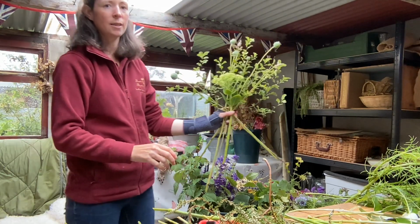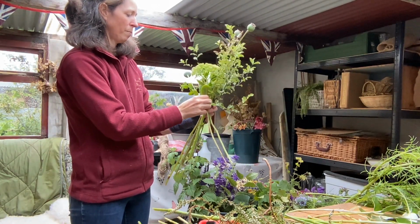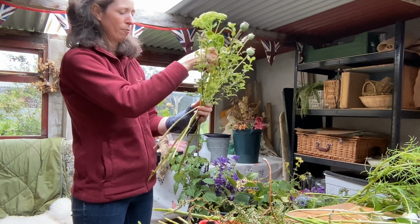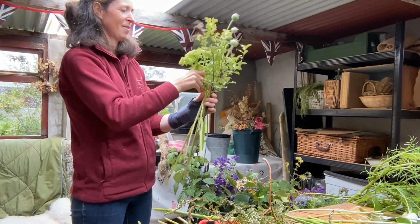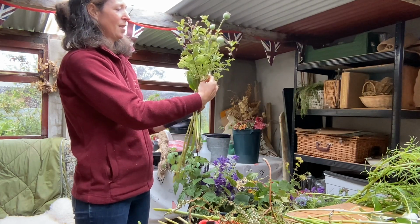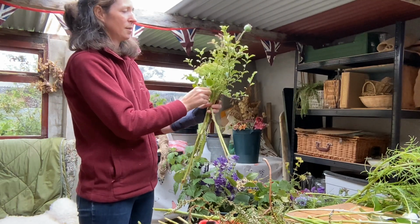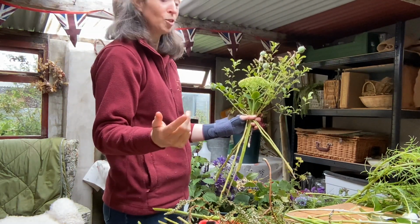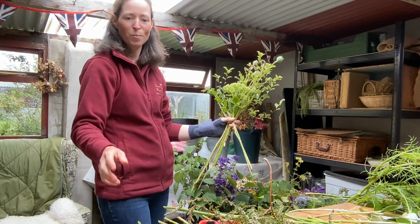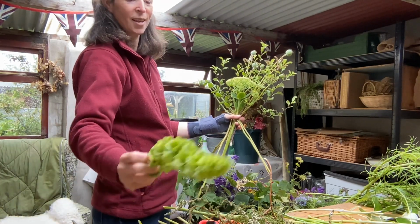So I'm doing my classic shape that I like to do. This would be a bride bouquet if I were doing it for a bride, but I'm not. I'm doing it for me. It's good practice. It's nice. It's therapeutic for me. I enjoy working with the flowers. And I will put it in my house on my dresser when I've finished, and I'll be able to look at it every day.